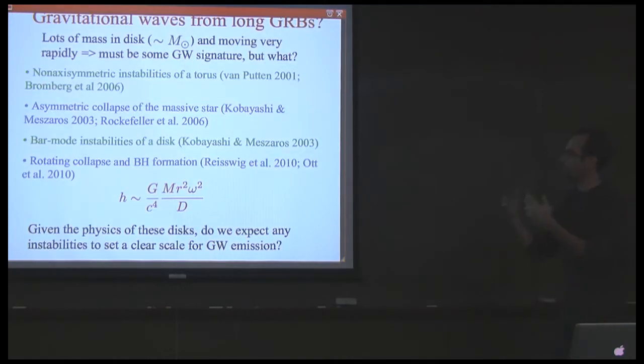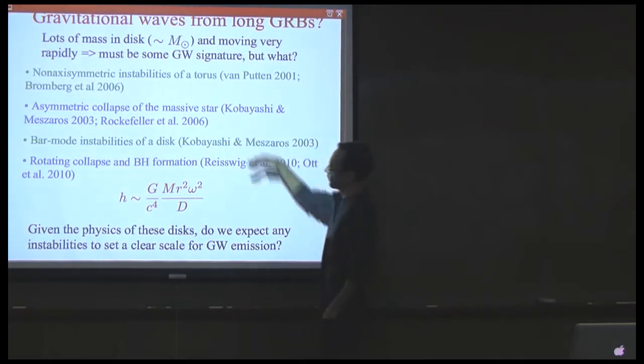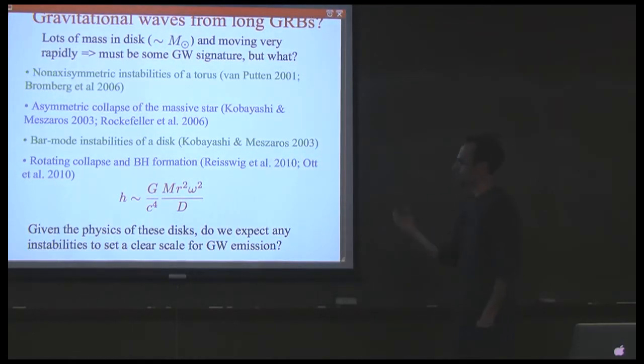Okay, so you have all this massive disk, all this mass moving around very rapidly. Near the black hole it is moving close to the speed of light. Now, as gravitational wave people, we might wonder: is there an associated gravitational wave signal with all this mass moving around? And indeed, that's been considered by a lot of people in the past. So here's just a summary of some of the many studies that have been done to try to identify some sort of gravitational wave associated with this process.